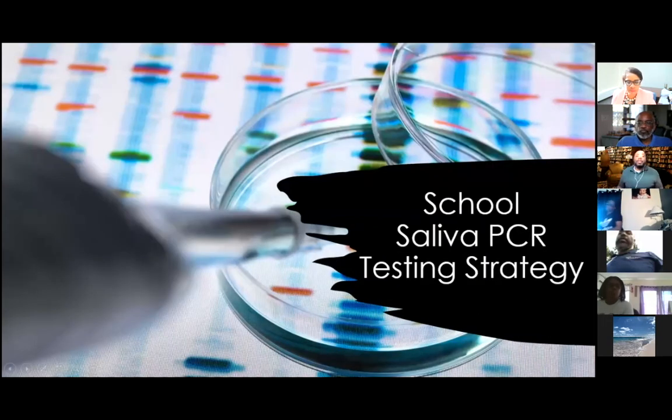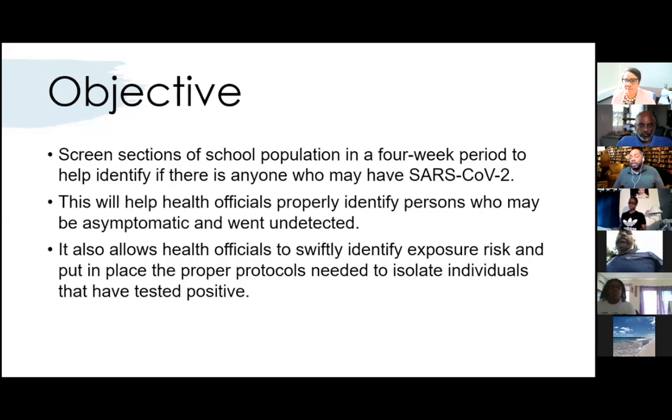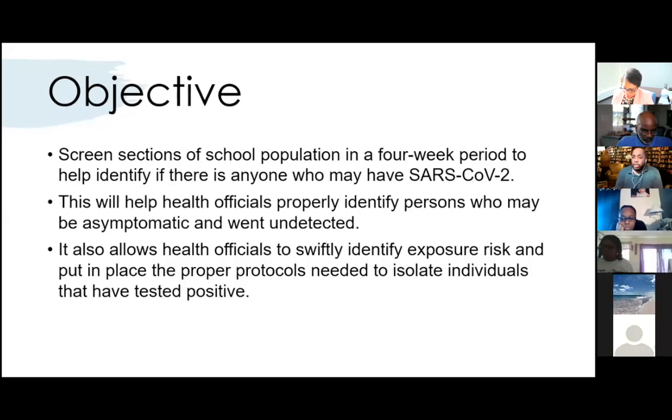Basically, the objective of the saliva PCR testing is that we would like to screen different sections of the student population in a 4 week window. In this 4 week window, it is going to help us identify if there's anyone in the school that may have the SARS-CoV-2 virus, also known as COVID-19.